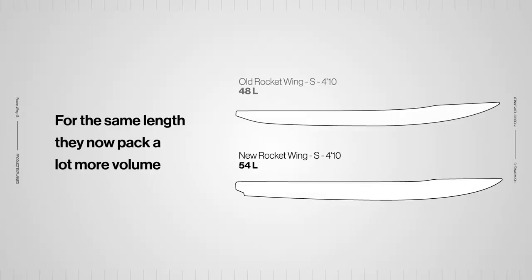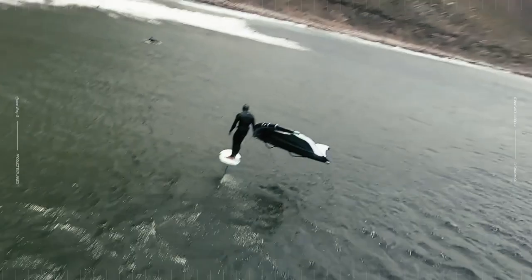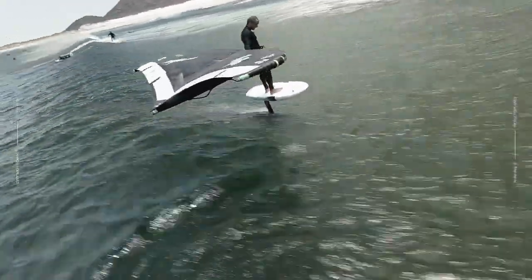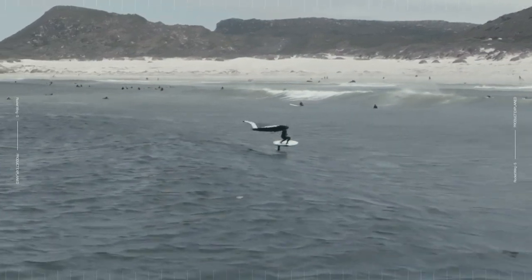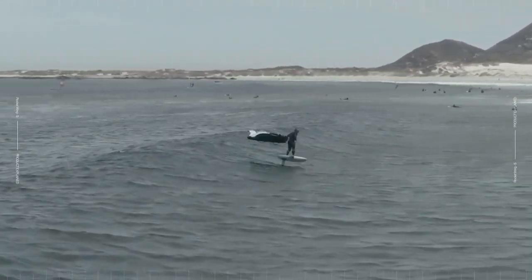These new Rocket Wing S pack more volume for the same length. Riders can get a smaller board for the same volume or a more stable, larger board for the same length. Volume is perfectly distributed to provide great stability, balance, and control during takeoffs and in flight. The compact shape and narrow outline lead to fantastic maneuverability and performance.